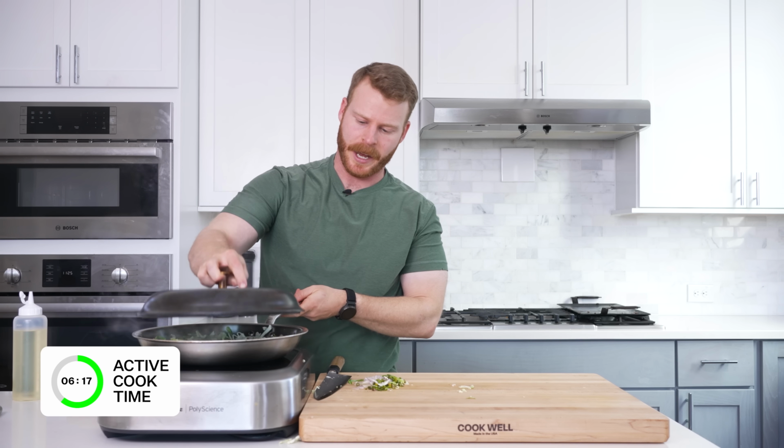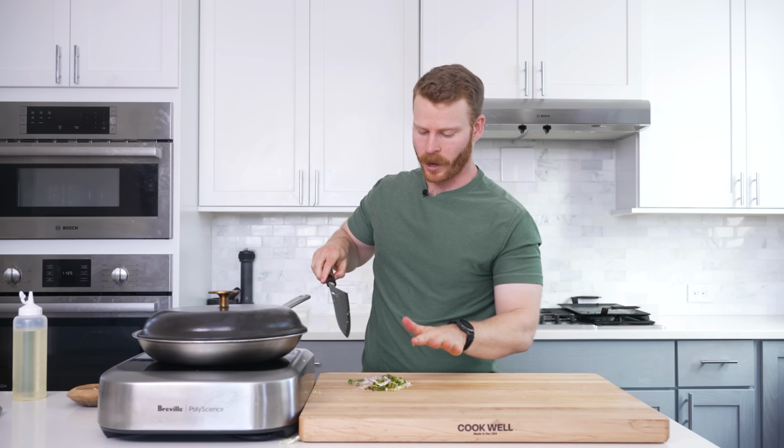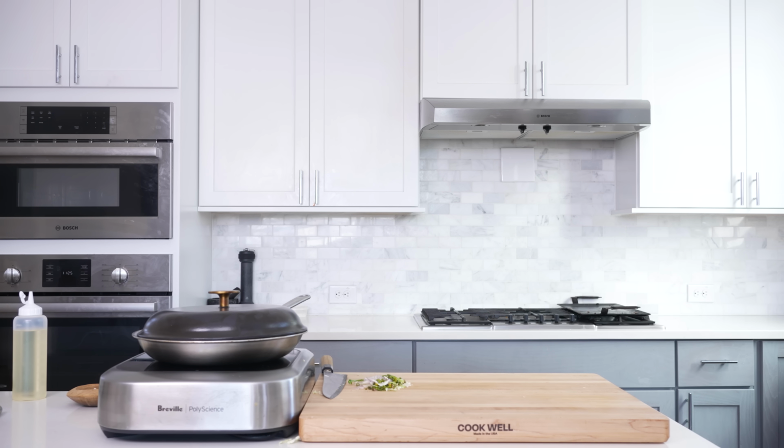And then I'm going to grab a lid and actually steam this. It's just going to kind of speed up that cooking process a little bit. Then we'll come in and toss our aromatics in. And then, like I said, keeping it pretty simple for our other little components.